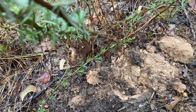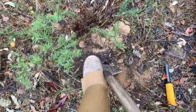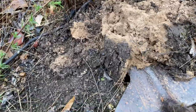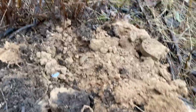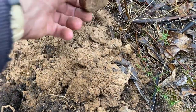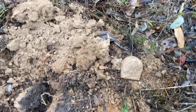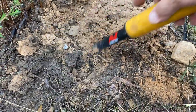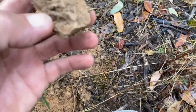Is it still in the ground? Well, it is. Let's take another bite back here, down a bit deeper. Actually detecting. That'd be it. Yep. That thing. Whatever that thing is. It nearly looks like a heel.